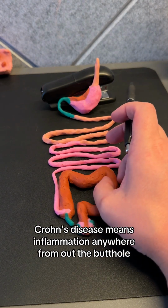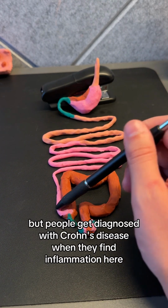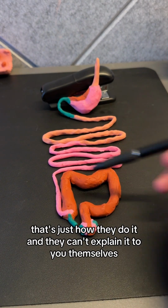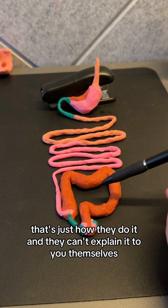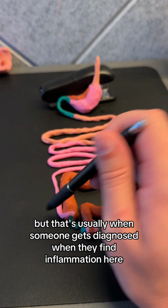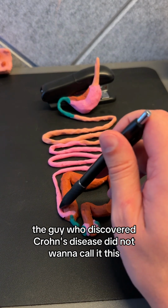Crohn's disease gets diagnosed. Crohn's disease means inflammation anywhere from mouth to butthole on paper, but people get diagnosed with Crohn's disease when they find inflammation here. I don't know why. That's just how they do it, and they can't explain it to you themselves, but that's usually when someone gets diagnosed, when they find inflammation here. Dr. Burrill Crohn, the guy who discovered Crohn's disease, did not want to call it this.